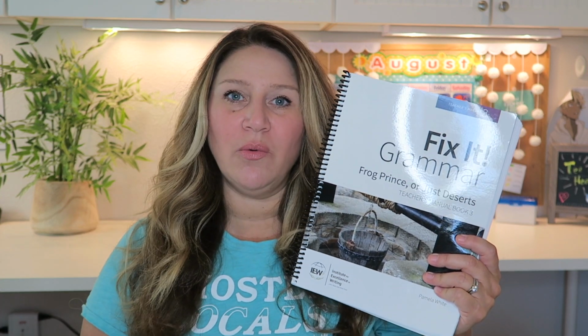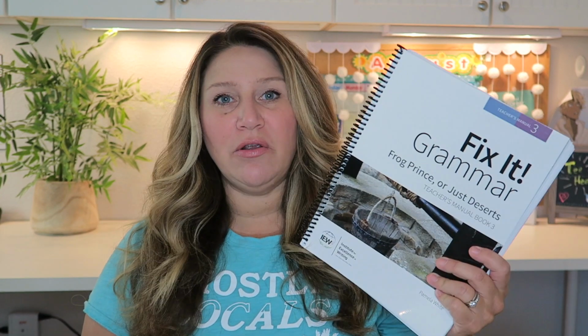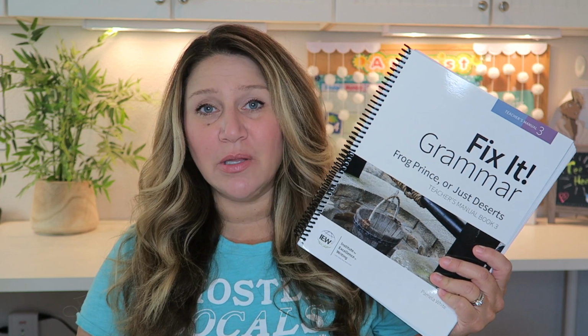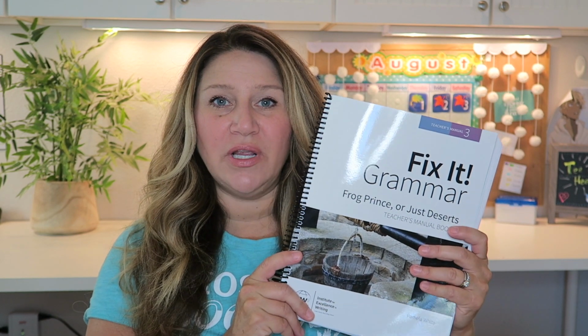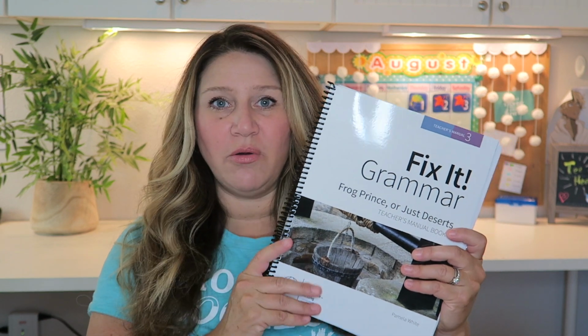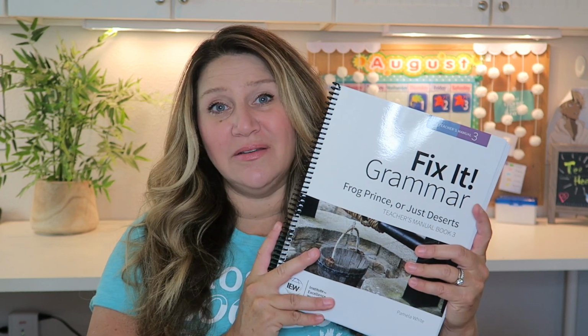It has vocabulary words as well, and then periodically through here they do take a little vocabulary test, and yeah, just overall very, very happy with this curriculum. It's super easy, straightforward, and so far all of my kiddos love it as well.